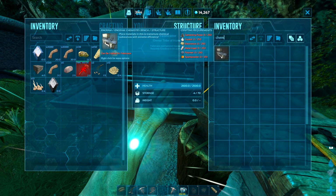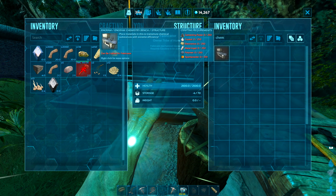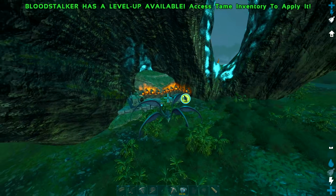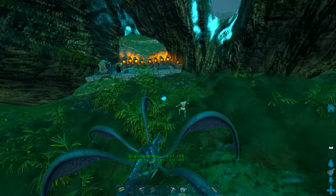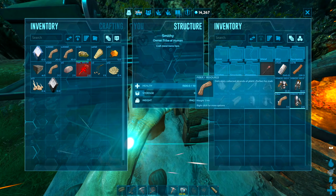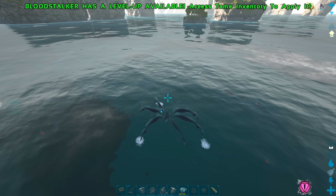I think I'm going to go all out actually and do what I did on the other server and make a chem bench. I need to get polymer. Not a huge problem on Crystal Isles, just got to go to the ocean for that. It's way too expensive to buy, completely not worth it. So let's give it some of my kit, some of the stuff I've been making in my smithy, and we'll go get polymer from the ocean biome.